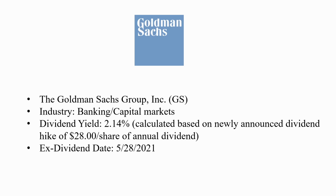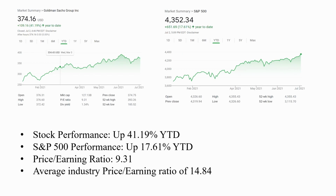Goldman Sachs typically is not included in a high dividend yield portfolio, but Goldman Sachs numbers and metrics were just so amazing when I analyzed it that I had to include it in my portfolio. For the year, Goldman Sachs is up 41.19%, outperforming the S&P 500 by almost 24% year to date. This is no surprise given the banner year that Goldman Sachs is having and the record top and bottom line earnings that it has reported, which beat out analyst estimates.